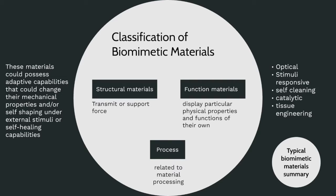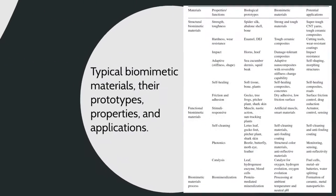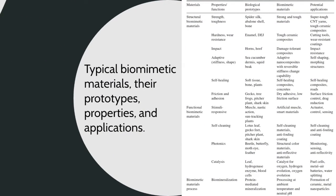And then we go to typical biomimetic materials. The table is quite large, and these are some examples, a prototype. So first, see the materials: you have structural, functional, and process. We have the functions. For structure, we can think of strength, toughness, hardness, wear resistance, impact, and adaptive.